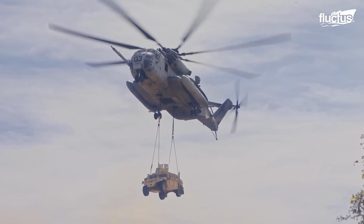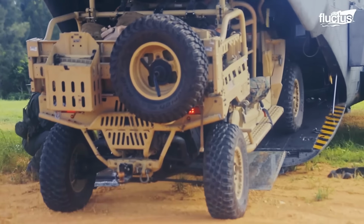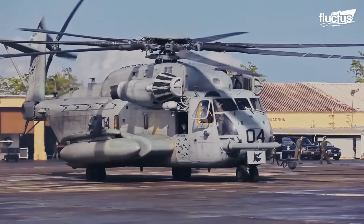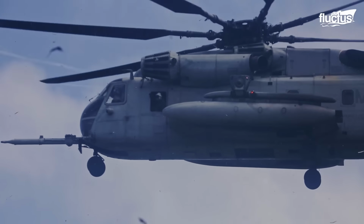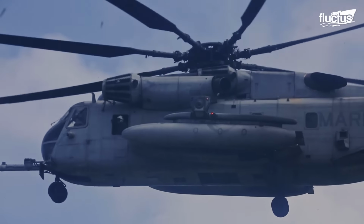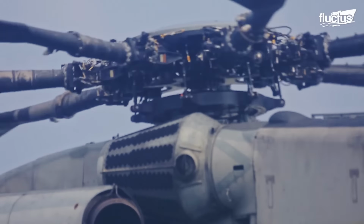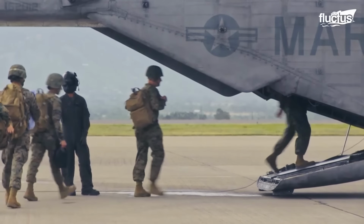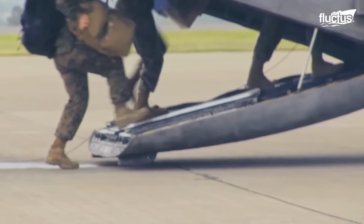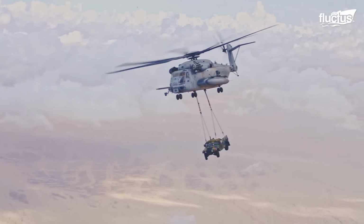However, with an increment in logistical operations, the U.S. military decided to develop a new variant, the CH-53E, with an additional third engine, which ultimately increased its power and capacity to lift heavy cargo. It was capable of transporting up to 30,000 pounds of cargo internally and up to 36,000 pounds of slung loads externally.